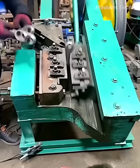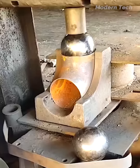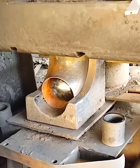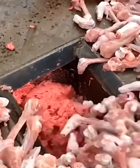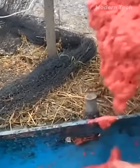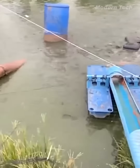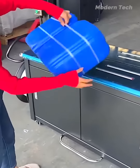The grip texture on ratchet handles is intricately imprinted by a precision tool. Bone grinding for fish food production is achieved with a powerful processing machine. A swift tying apparatus secures objects for shipping in mere seconds.